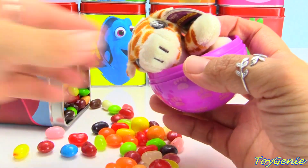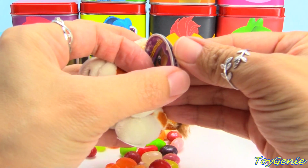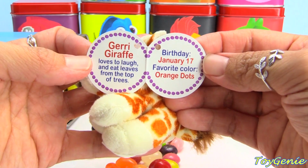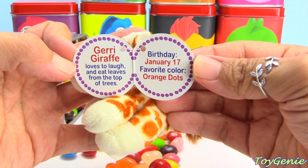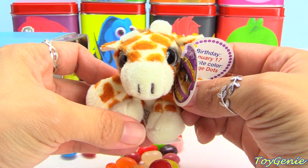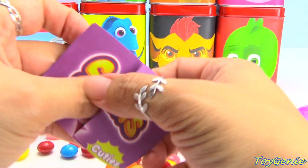And we have a little giraffe. So super cute. And inside it says the name is Jerry Giraffe, loves to laugh and eat leaves from the top of trees. The birthday is January 17th and the favorite color is orange dots. There's also a little collector's guide.